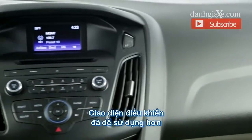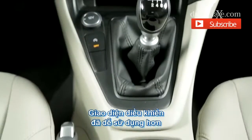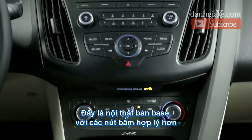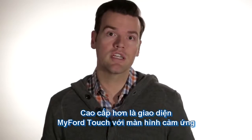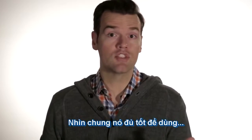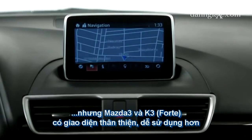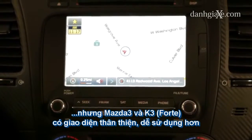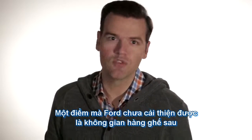These controls have been overhauled to actually be usable. Now this is the base system, which is especially improved with more sensibly laid out buttons. There's also the upgraded, optional My Ford Touch touchscreen system, which isn't as bad as you might have heard. In total, the Focus's tech interfaces work well enough, but the systems in the Mazda 3 and Forte, in particular, are easier to use.